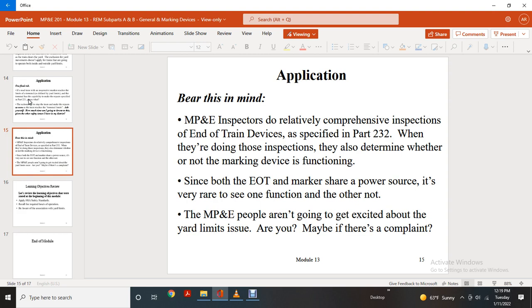Bear this in mind: the motive power and equipment inspector's inspection of the rail is relatively comparable to the inspection of the end-of-train device specified by Part 232. Whatever they are doing in that inspection, they determine whether the marking device is functioning. Since both the end-of-train device and the markers show power, it is very rare that one functions and the other does not. Motive power and equipment people are not going to be excited about the yard limit issue. Are you? Maybe if there's a complaint.